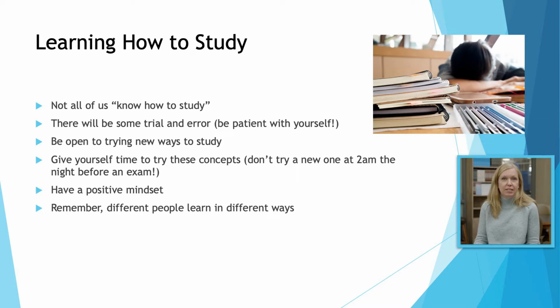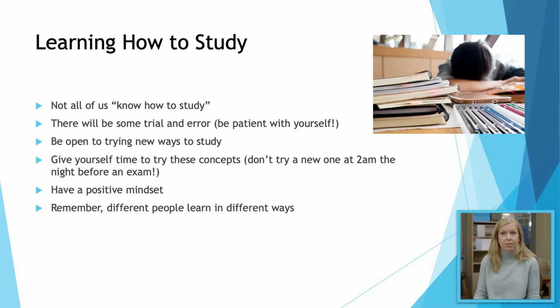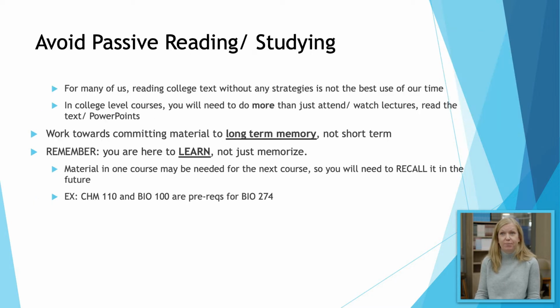So just remember that not all of us are born knowing how to study. So you might have to do some trial and error, and you might have to be patient with yourself. Be open to trying new things and maybe making a few mistakes along the way. Also, give yourself time to try these new concepts. So you don't want to start a brand new concept in the middle of the night before an exam. Have a positive mindset that you can try new things and do well. And also remember that different people study in different ways. So what works for you might not work for your best friend.